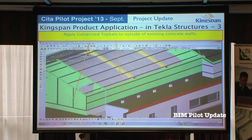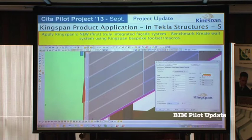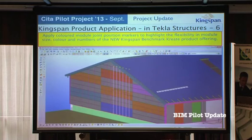So again, you can see the various stages of applying the products. Again, more bespoke tool sets and macros here for flashings, etc. And I'll skip forwards now. You can see the Create system coming in, and this elevation now that's on screen. It's a very simplistic version of what Create is, but it's just to show that you can have a unique configuration of panels and cassettes on a wall, different colours, finishes, etc. to achieve an overall design aim. And that would then be prefabricated. So it's something we can do.